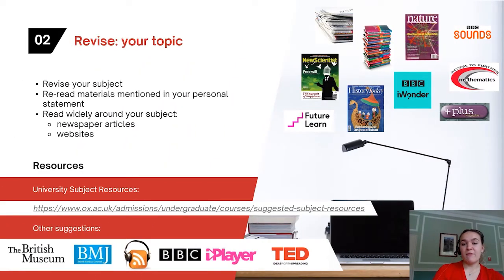Another step to prepare for your interviews would be to revise your topic. So revise your subject, reread any materials mentioned in your personal statement, and then read widely around your subject. For example, journal or newspaper articles, websites, podcasts, documentaries, anything which you enjoy and which expands your knowledge of your subject.